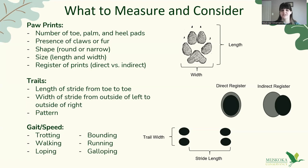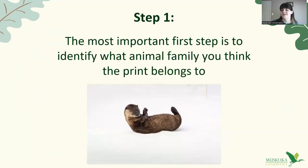So hopefully you guys aren't too overwhelmed with all of the things that you have to measure and consider, because there is one really important first step that can help with all of this and really narrow things down. And that is to narrow down what animal family you are looking at first. For example, all members of the cat family will have similar characteristics, and all members of the weasel family will have similar characteristics. So if you can take a look at those characteristics and narrow it down to the family, then you can take the specific measurements to figure out what exact species it is.